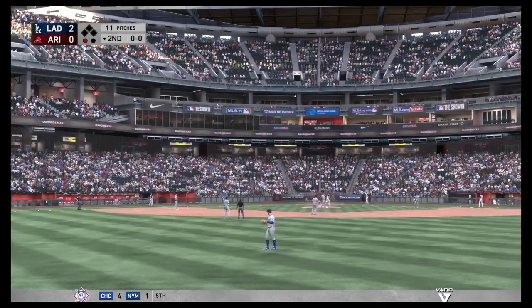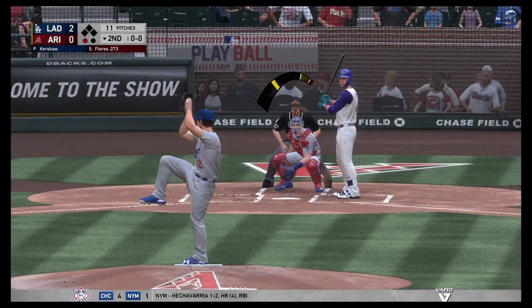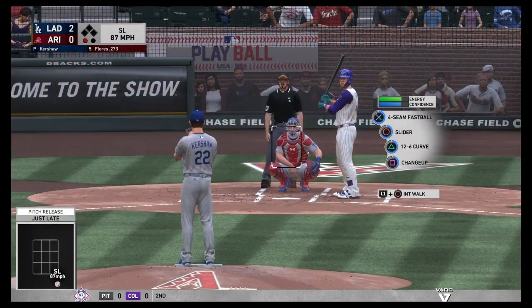All right, guys, here's the defensive alignment for the Los Angeles Dodgers. And now bringing in Wilmer Flores with 1 out in the bottom of the second for the D-backs, and taking ball 1 low.